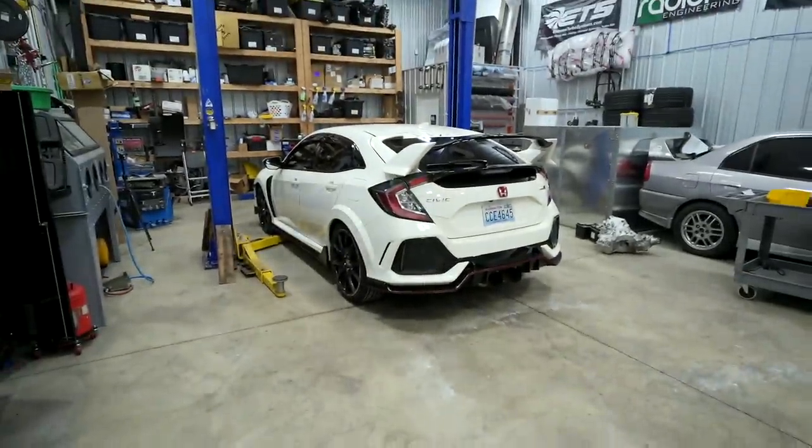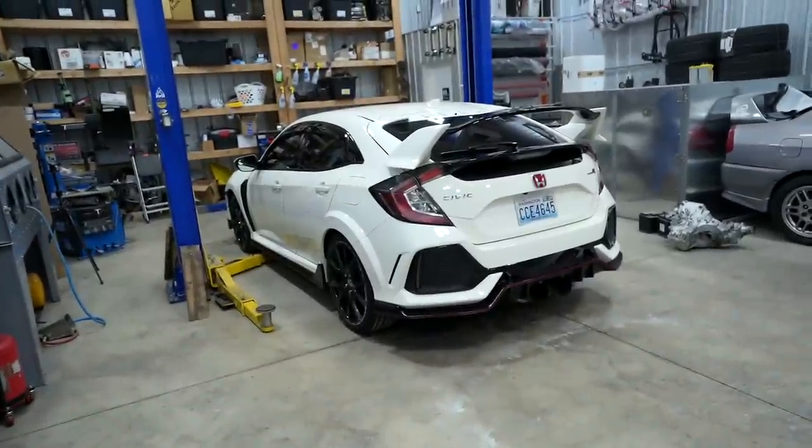Hope you guys enjoyed. This car is pretty much done. All we have left is the seat, airbag module, and the seat belt. And then this car that was wrecked about 4 or 5 days ago is 100% done. Pretty wild.